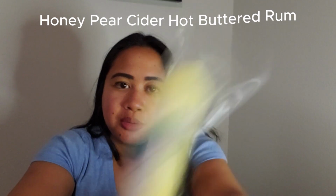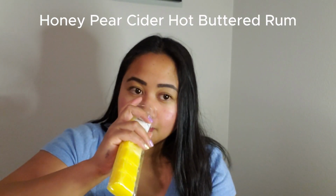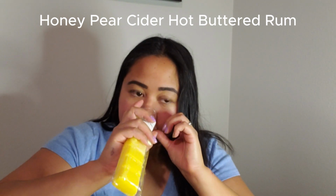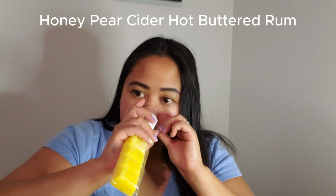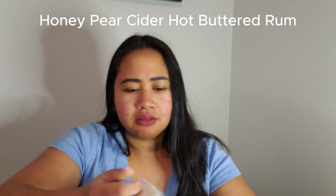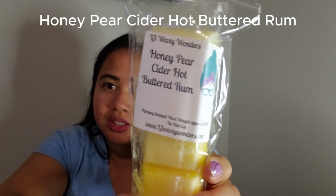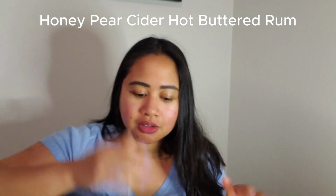This one here, I had to get another one of. This is honey pear cider hot buttered rum. I really liked it in my last order, but she still offered it in our RTS. I had to pick one more up. Yeah, I'm getting apple cider, honey apple cider, and a hint of hot buttered rum. It's just like, this is so good. This is like a creamy honey, not creamy, but a little buttery, rummy. Honey apple cider scent is so good.